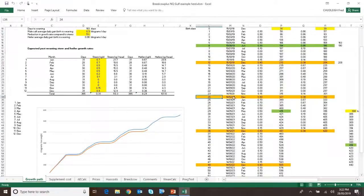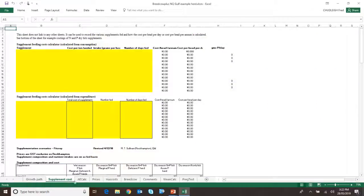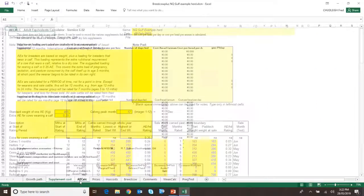So at 24 months of age, we expect them to average those sorts of weights. At 12 months of age, we expect them to average those sorts of weights. So we build a picture of the average typical performance of this herd, and we can do graphs and things. We can build a picture of the supplement costs.